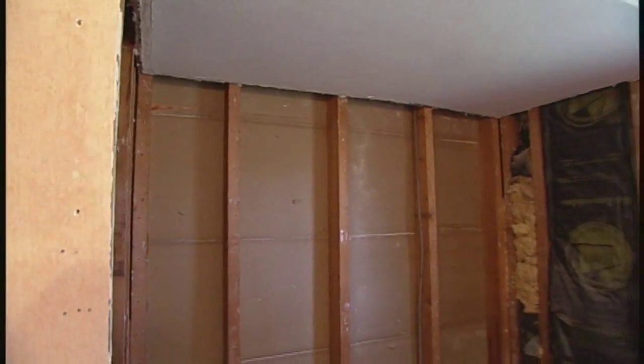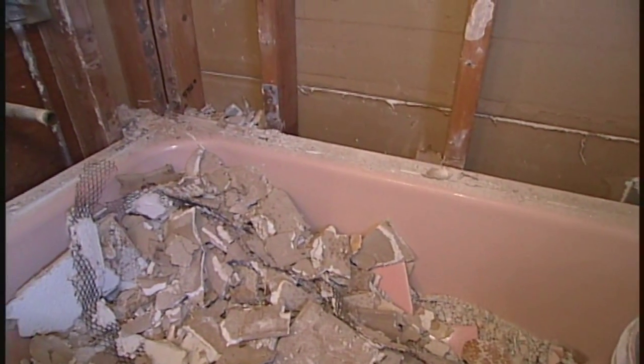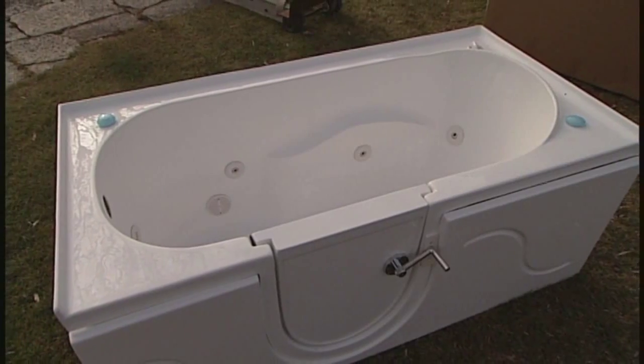Don, looks like you and your crew are well on your way, at least with the demolition aspect of this bathroom remodeling project. That's right, Stuart. What we have here is a 40 to 45 year old home. They've asked us to come in and remove the tub and remove the tile walls, put in some new plumbing, and make it more accessible for their needs. We're putting in a walk-in tub.